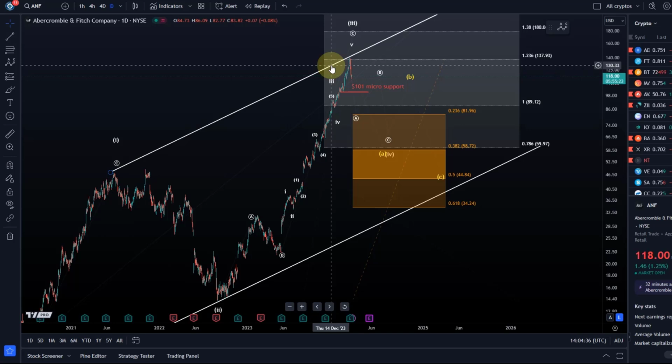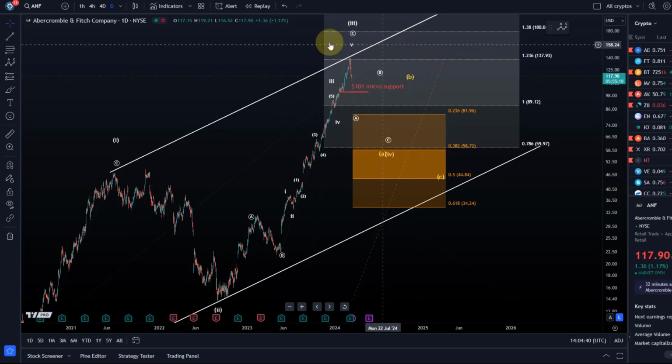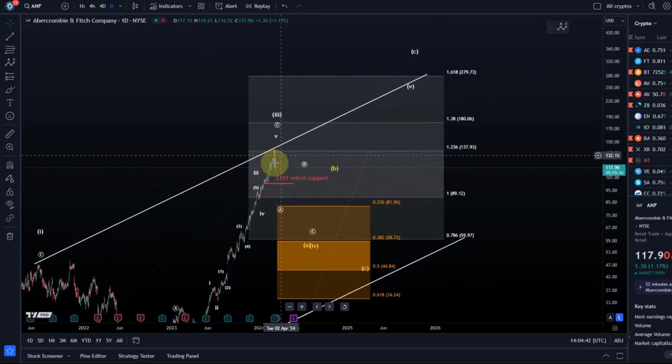It's all about probabilities, right? And reward and risk. From here, I don't see a clear long trade setup at the moment. Yeah. I also don't see a short trade setup necessarily. Maybe if we get a corrective rally, that could be a short trade setup. Yeah? But there is currently just a red candle.